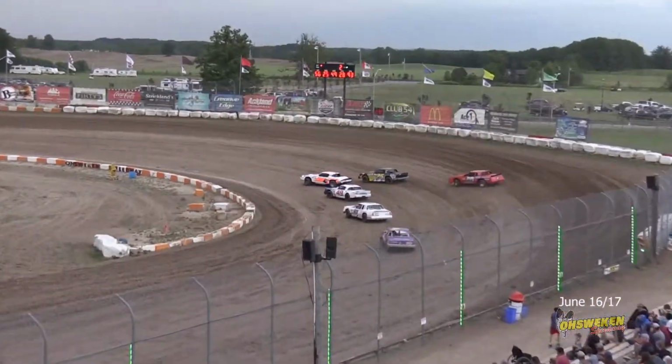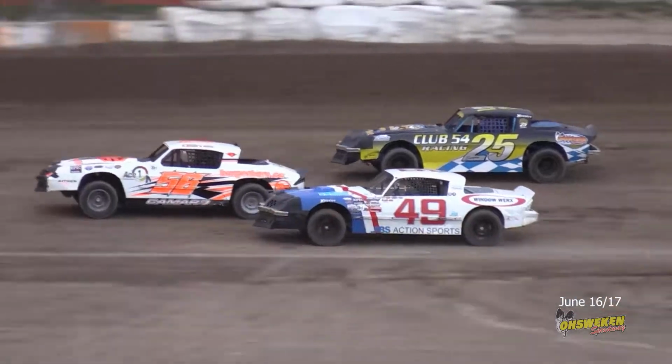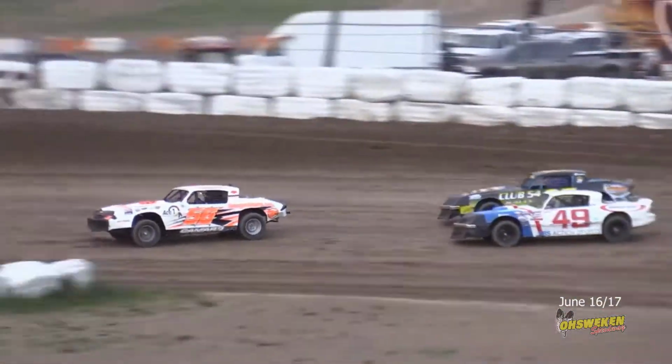Derek Lemaire in the middle groove in the Burger Barn 56. Kenny Sargent working the outside. Dave Bailey down on the bottom of that white and blue number 49. Jim Lampman making a comeback now in the 28 car.